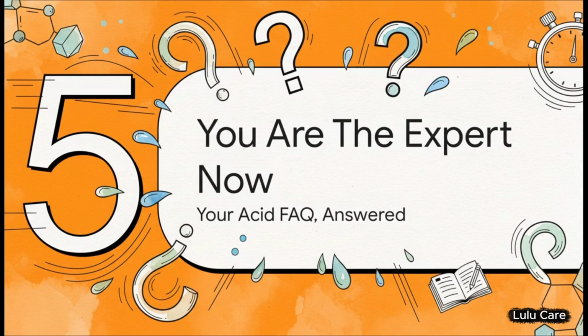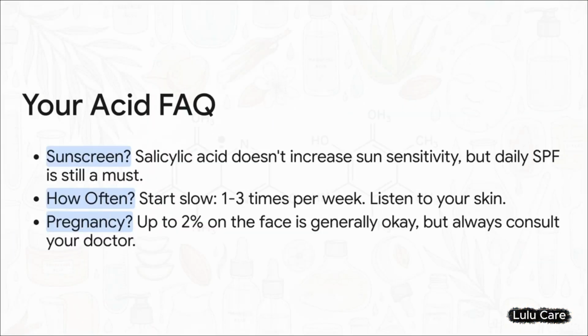Okay, at this point, you get the why, the what, and the how. You are officially the expert. So let's wrap this up by running through a quick FAQ round to lock in all that new knowledge. First question. Sunscreen. While salicylic acid doesn't technically make you more sun-sensitive like some other acids, listen, if you're using powerful skincare, daily SPF is just not negotiable, okay?